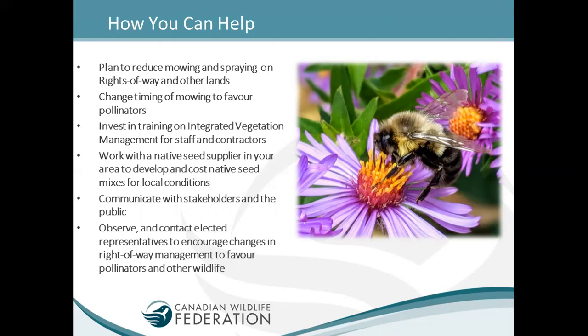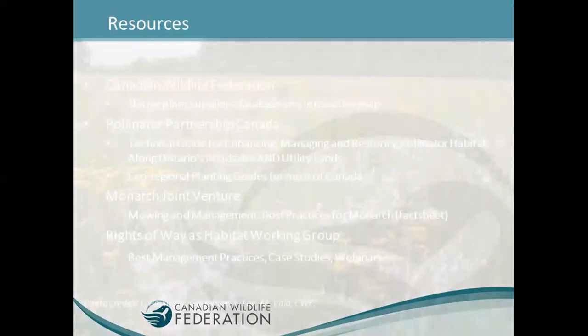Work with a native seed supplier in your area to develop and cost seed mixes for local conditions. A lot of native seed suppliers are really quite knowledgeable. And if they don't have specific information on your area, they can probably help direct you to someone who can. You can try naturalist groups to help you develop an appropriate native seed mix. Communicate, communicate, communicate. It's been said there's no such thing as too much communication, so that's been borne out for us for sure. And certainly one thing that everyone can do is just observe local rights of way, observe your roadsides, and observe the management that's on those roadsides. If there's room for change, your best approach is to contact perhaps elected representatives, staff, encourage changes, and share information with them in order to favor pollinators and other wildlife.